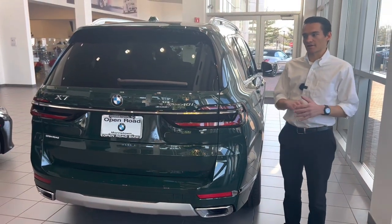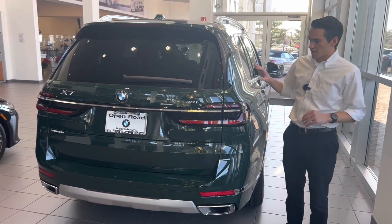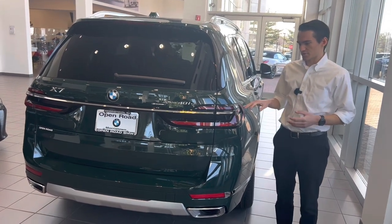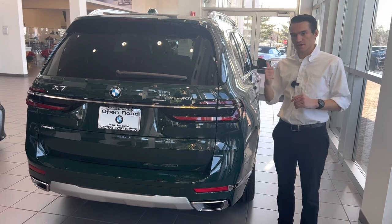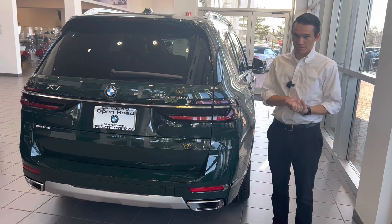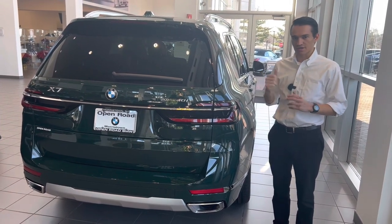Everything's always kind of blacked out. M Sport, Shadowline, M Sport Professional, all the black stuff. This car kind of bucks the trend a little bit with the British Racing Green and the satin silver and chrome, which looks really cool. So that's the exterior. Let's hop inside real quick. We'll go over the full Tartufo Merino leather interior, which is really nice, and we'll talk about some of the options on the inside as well.